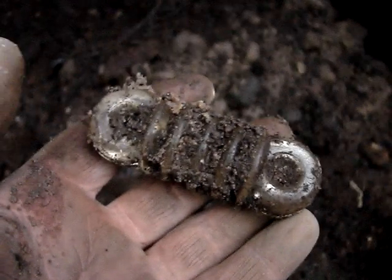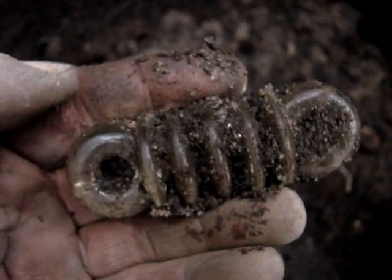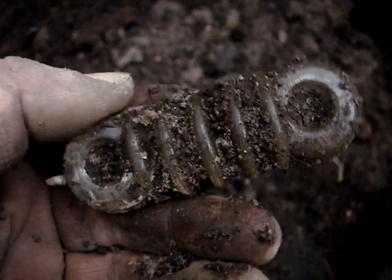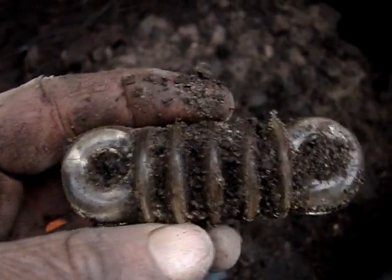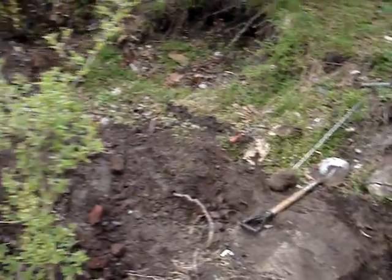Alright, look what I just found. It is a wire strain insulator. Haven't found one of these for probably 20 years or something like that. It's not super valuable, but it might be worth $5. Well, it's not working out too good.